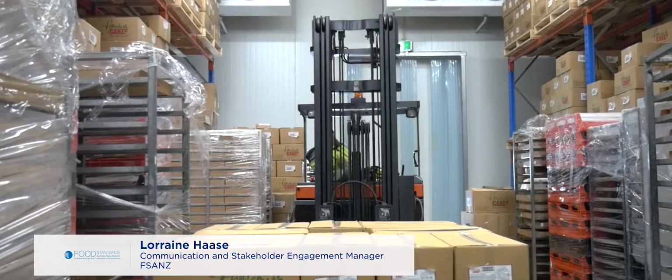So you need to recall product if there is a health or safety issue with your product. It's important for all food businesses to have a food recall action plan and to understand that while the process may seem difficult, there are templates available and there are people available to help you through the process.